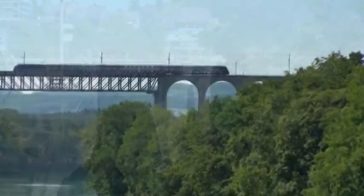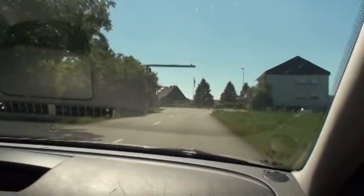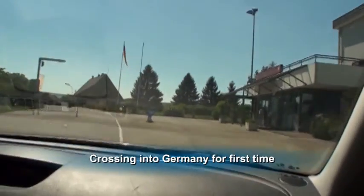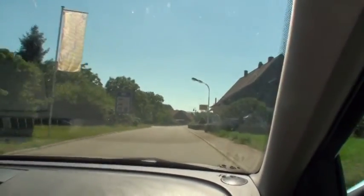As we leave Iglesia, it's time to make our second country, Germany. Driving between countries in this area is about as easy as driving between our states. Right here, and we cross right there. Germany really doesn't look a whole lot different than Switzerland.